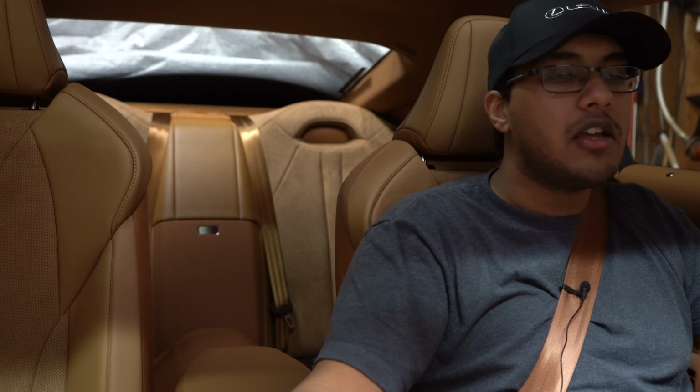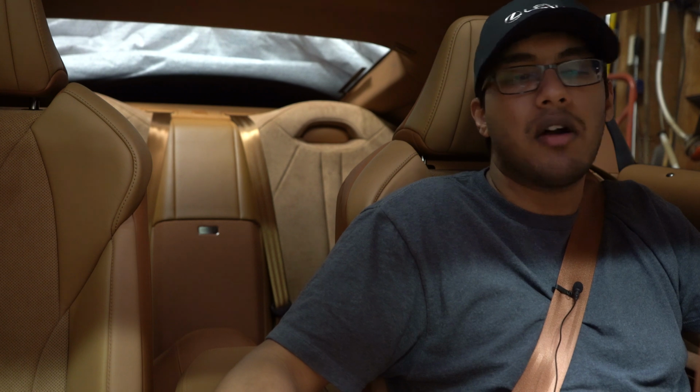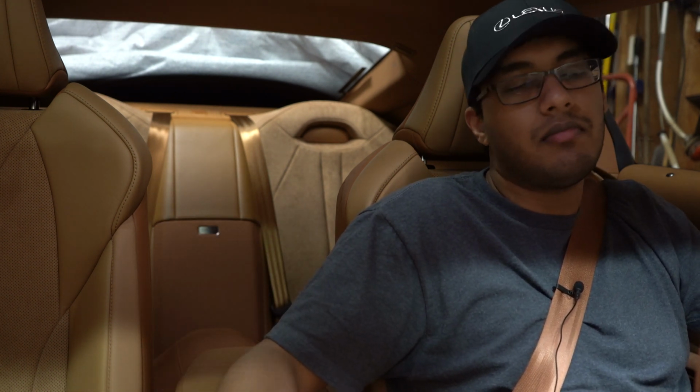They made some nice changes by listening to you guys. I think the changes made to the ES suit this vehicle more than what they did to the LS, essentially. That's such a much more premium vehicle. I don't think the big tablet touchscreen thing kind of matches that interior as much. For this ES, which costs damn near half as much, I can accept it.